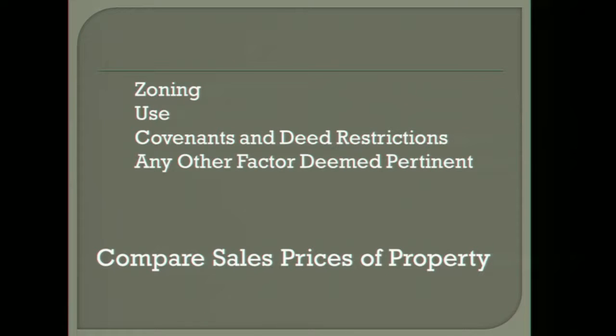When you have a stream buffer, it will be more in line with a covenant and deed restriction and a zoning regulation at the same time. We have available to us FEMA maps that show the flood zones of the whole county, and we can see what areas are not buildable under those areas.